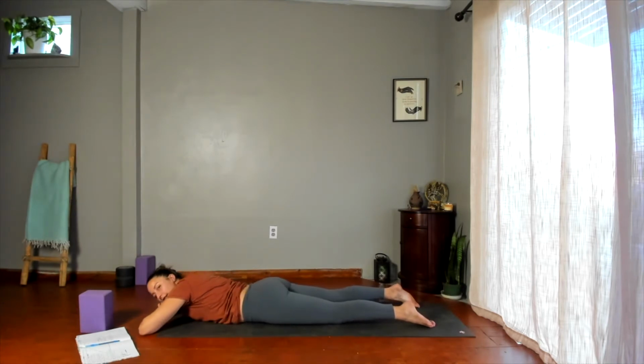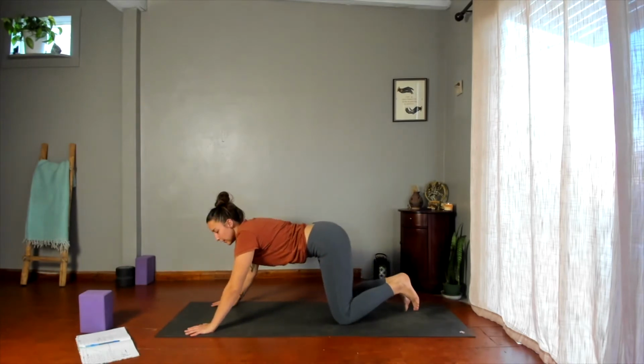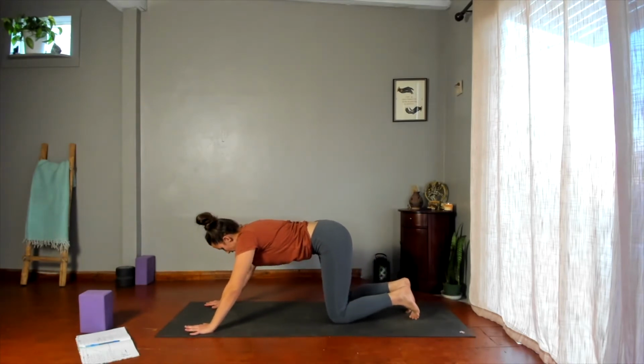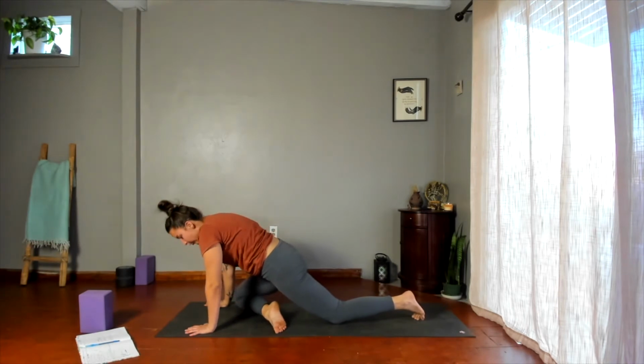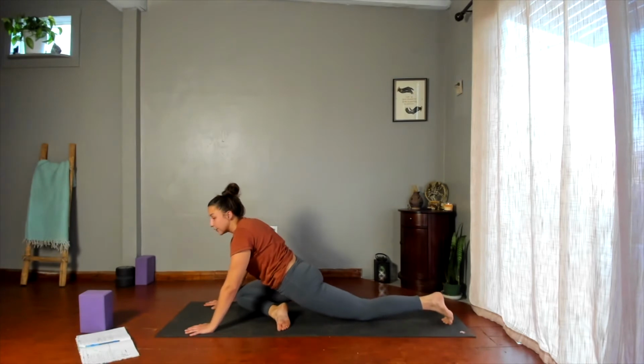Feel free to take one side of your face to the floor. Take the other side of your face to the floor. And then lift your head back up. Come onto all fours, hands and knees. Then take your right knee behind your right wrist. Point your right toes toward your left hip. And then walk your left knee back, left knee in line with your right heel.